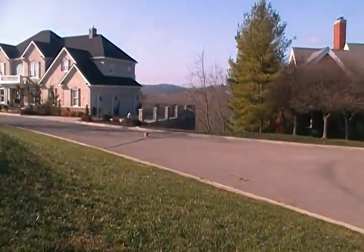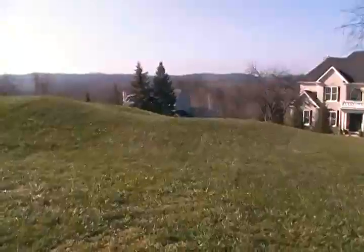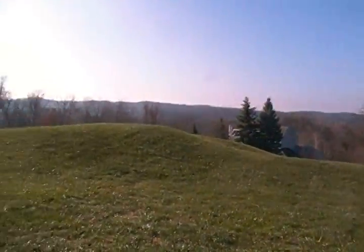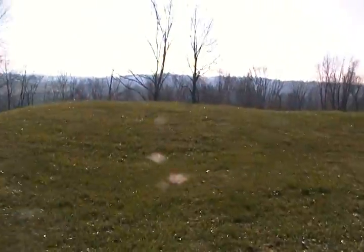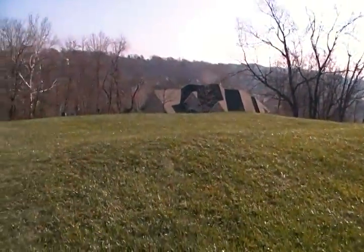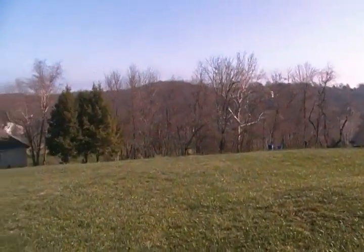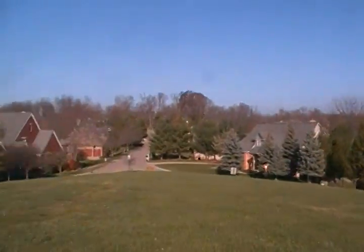So I'm going to go up here to the mound itself. Slight rise here. Here I'm standing near the head. Around here we're spreading out into the arms. Right here, there's the other one. Like I said, it's on a really high bluff here.